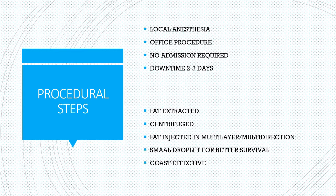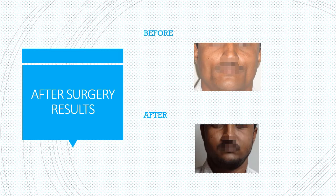Fat is extracted and centrifuged to separate the blood and fluid from it. Then fat is injected into multi-layer, multi-directional small droplets for better survival through a very tiny puncture and cannula. It's very cost effective. You can compare the before and after photos, see how the cheeks have come up.